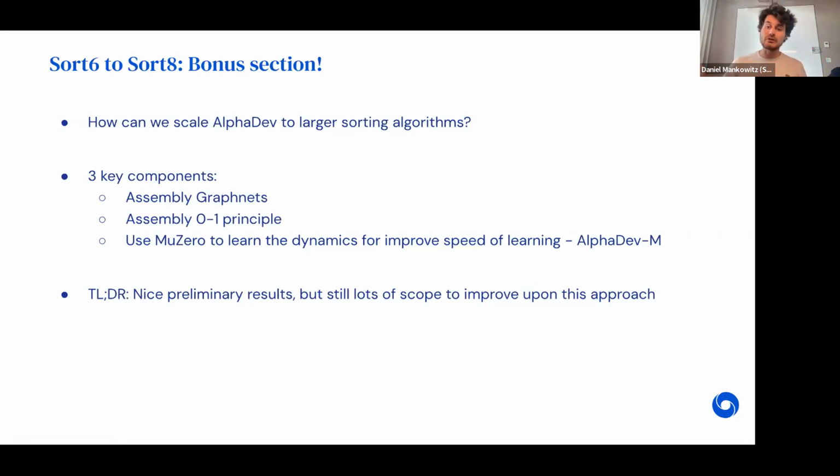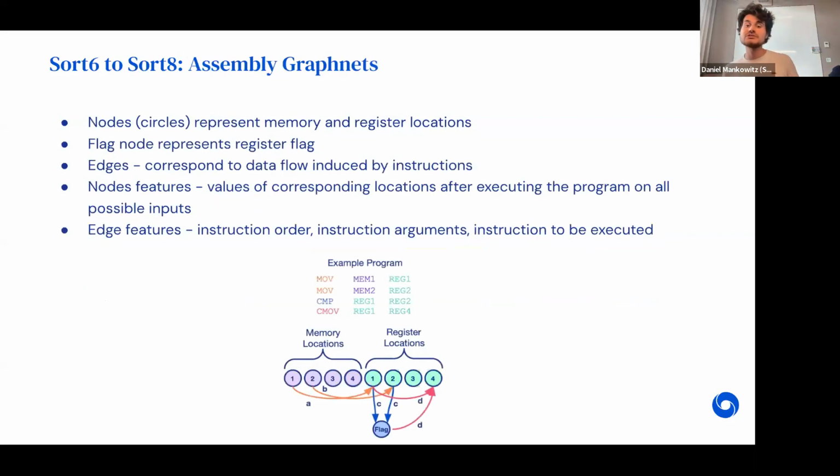This is something we were already doing for the latency value function. Now we also do it for the correctness. And by the way, this is a fairly preliminary result, so we think we can still improve on this. But looking more closely at the first two components, what are the assembly graph nets?